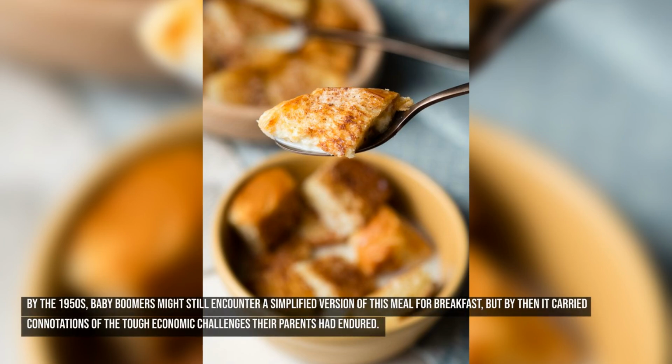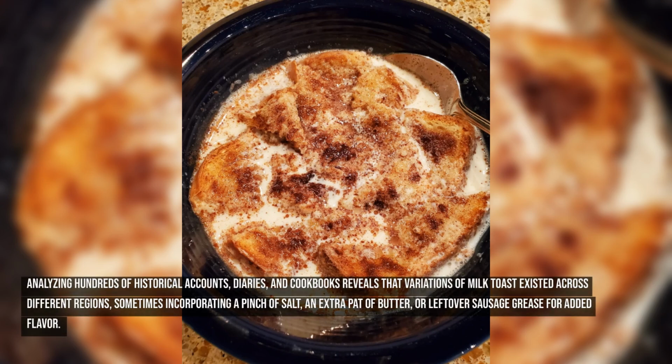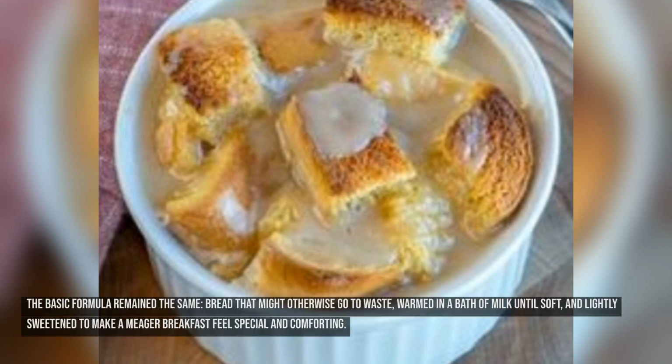By the 1950s, baby boomers might still encounter a simplified version of this meal for breakfast, but by then, it carried connotations of the tough economic challenges their parents had endured. Analyzing hundreds of historical accounts, diaries, and cookbooks reveals that variations of milk toast existed across different regions, sometimes incorporating a pinch of salt, an extra pat of butter, or leftover sausage grease for added flavor. The basic formula remained the same: bread that might otherwise go to waste, warmed in a bath of milk until soft, and lightly sweetened to make a meager breakfast feel special and comforting.